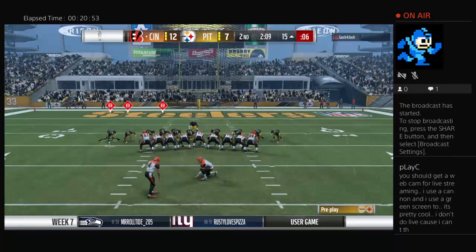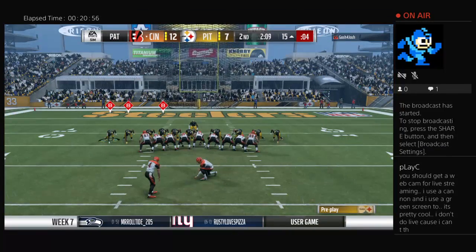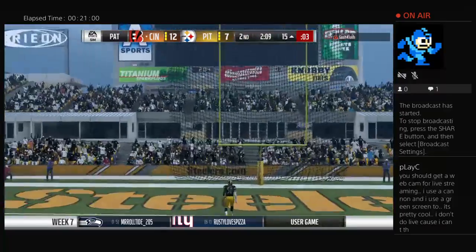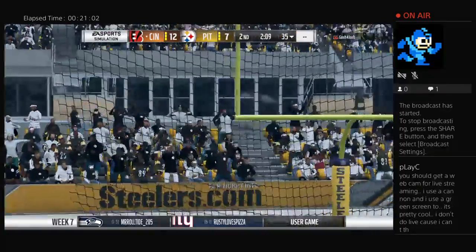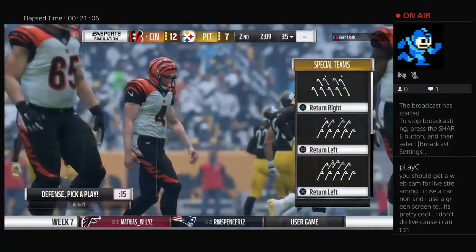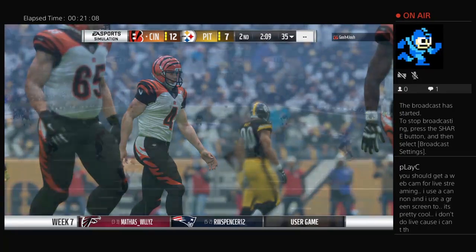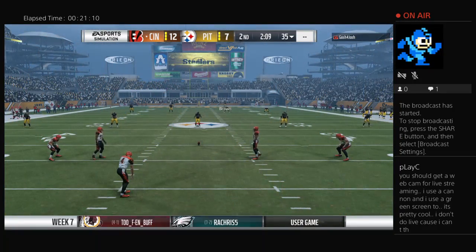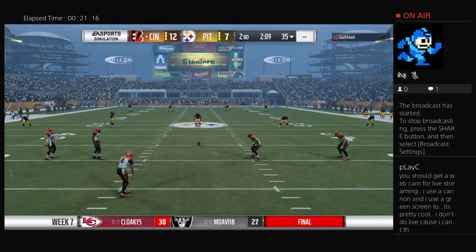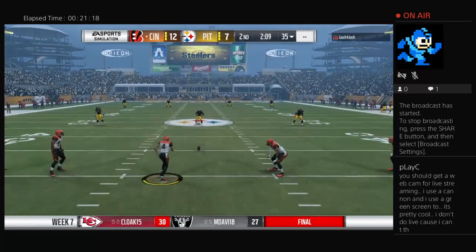On for the point after is Randy Bullock. Oh, how about this? No good. Just his second miss of the year, and our score will stay right where it is. Bullock out now to kick this one away.